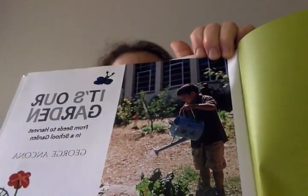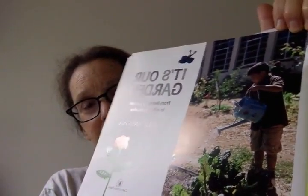The first one in the stack, alas, is Gardens. It's our garden. And this is From Seeds to Harvest in a School Garden. These are pictures, not paintings, of a bunch of kids at a school that have a garden. That's a pretty big bunch of kids from the picture. Here's a picture of a little boy watering the garden.